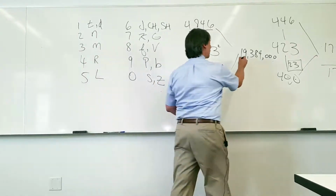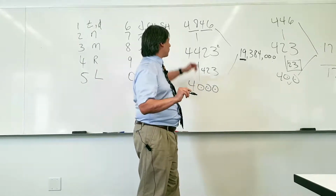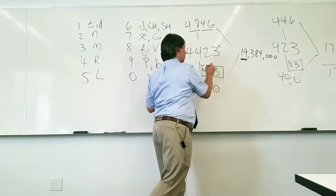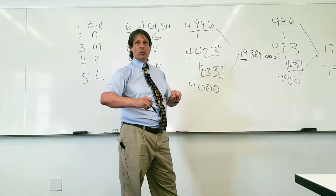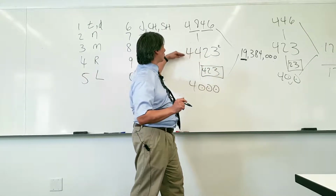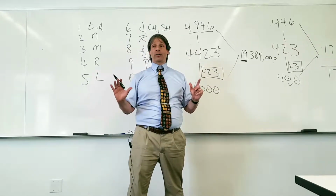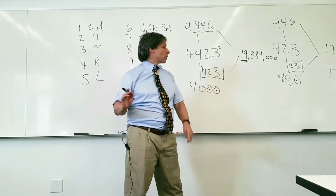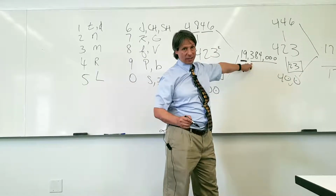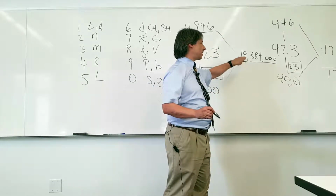Now, how do I know that that 19 million is not going to change to a 20 million? Well, when you square numbers this way, what's the largest 3-digit number that you're ever going to have to square? Not 999, but 500, because you're always going up or down to the nearest thousand. 500 squared is 250,000. So if this number here is less than 750,000, and it is, and usually it is, then I can say with complete confidence 19 million.